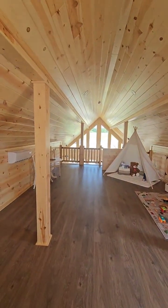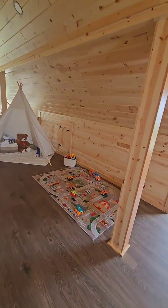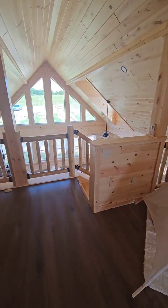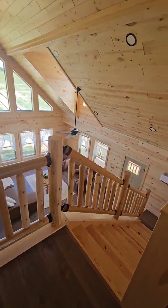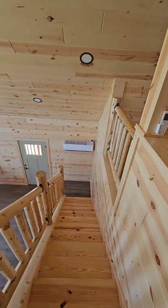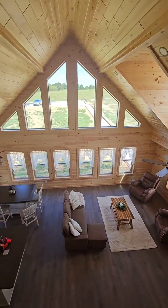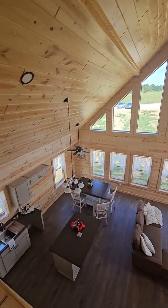Beautiful. Look at this. We are upstairs on the second floor. We are now upstairs on the second floor. And voila. So I just wanted to make sure you guys can see how beautiful this thing is here.